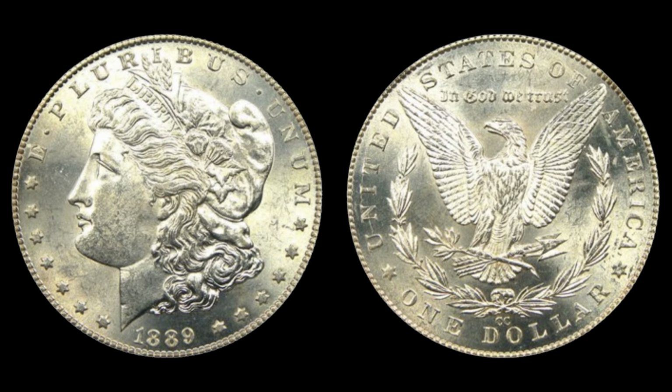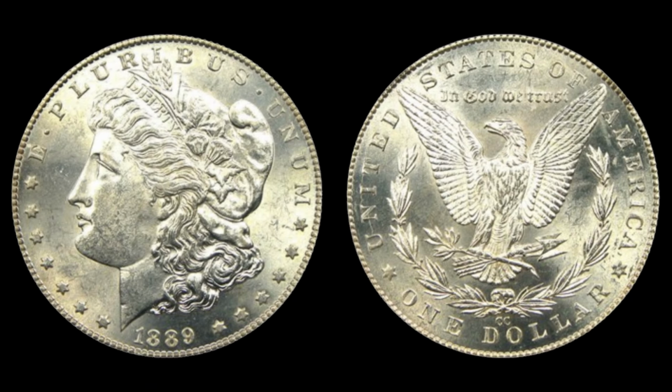If you're a collector or looking to invest, here are some tips. Consider getting your coin graded by a reputable grading service to determine its exact condition. Keep an eye on auctions and sales to stay updated on market trends. And, of course, always handle your coins with care to preserve their condition.